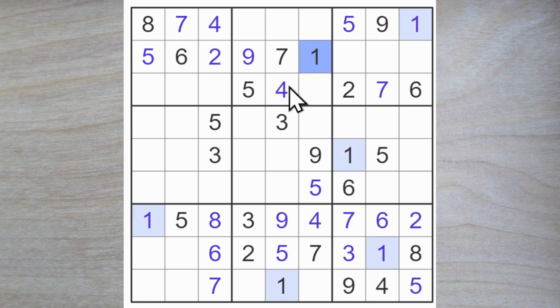Now we have a 1, 4, 7 here. We have a 1, 4, 7 here. So these 3 squares must be a 1, 4, and a 7. And these therefore must be a 6 and an 8. The 8 blocks over. Here's a 6. Here's an 8. And here's therefore another 6.